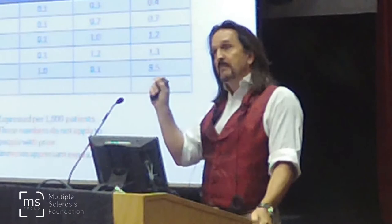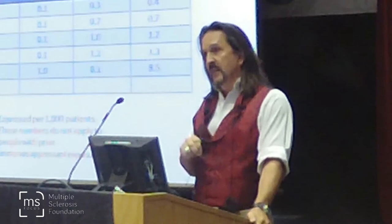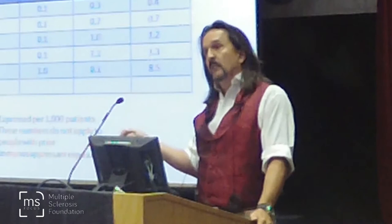So if you have a JC virus antibody number of less than 0.9, you have a risk of 0.1 per thousand, or 1 out of 10,000 people on Tysabri for the first 2 years. As you go across to the next line, 25 to 48 months, your risk ticks up a little bit, 3 per 10,000. Then it goes up to 4 out of 10,000, and it stays there.